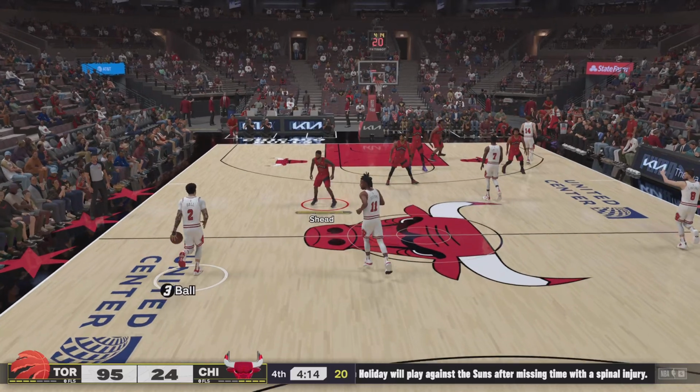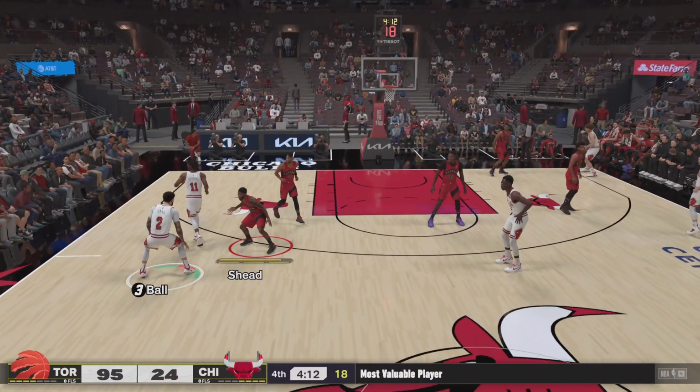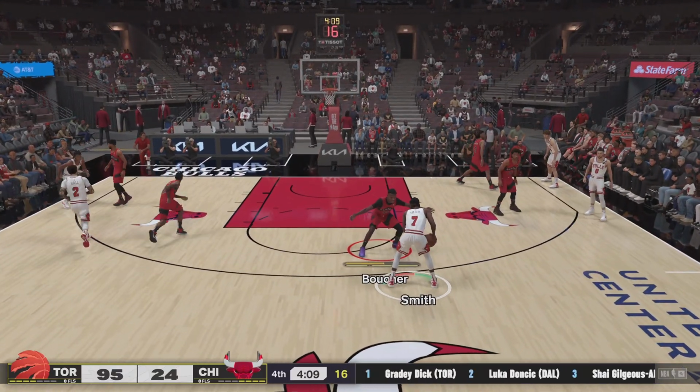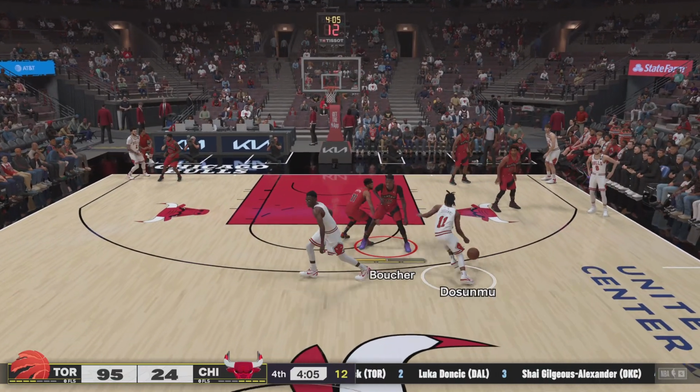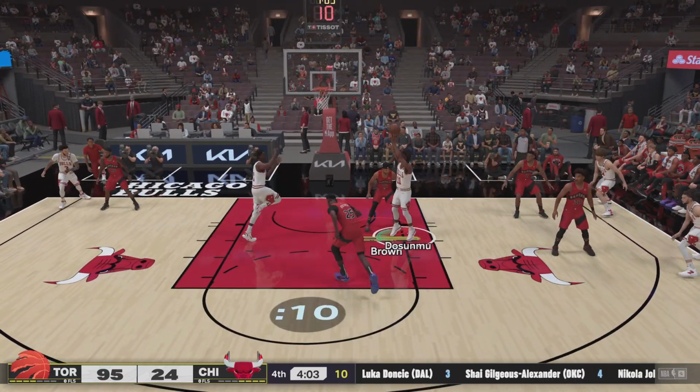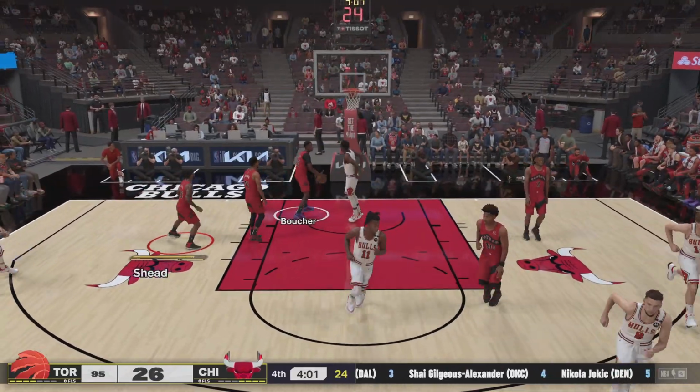Here in the second half, they're really focused on stretching the floor. Yeah, and where has the defense been? They've been content to let them fire away. They've got to close out to the arc. Oh, the dunk by Smith.